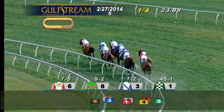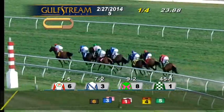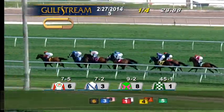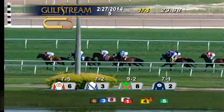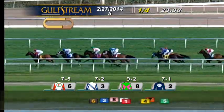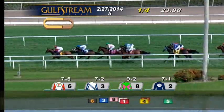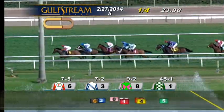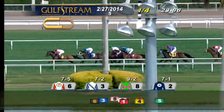Down toward the inside comes Sultry Warrior. The first quarter was in 23 4/5 seconds. After that, it's South Shore running in fifth, only 4 lengths off the lead to the backstretch. Jolena Joe and Divine Luck have 6 to make up, and they're just ahead of First Acquittal at the back. So they move on to the backstretch, where Theater Star leads at 3/4 of a length. Starship Jody is running in second.